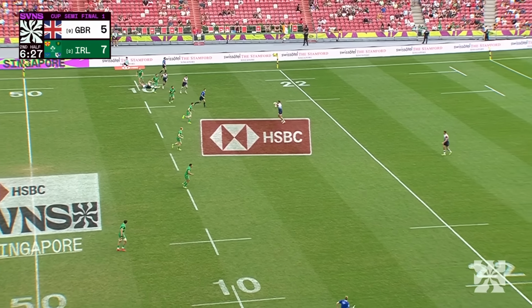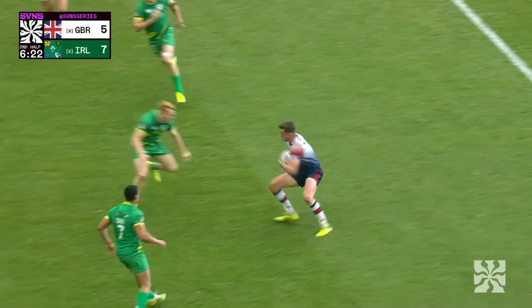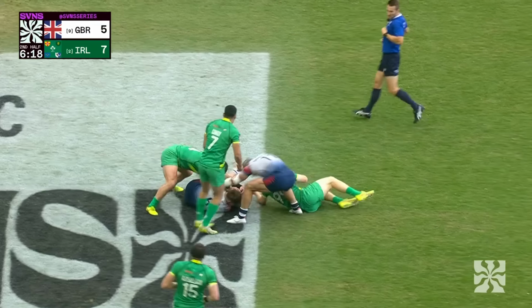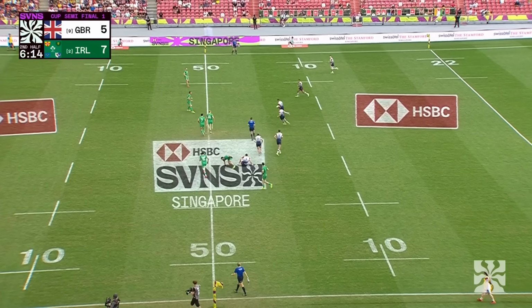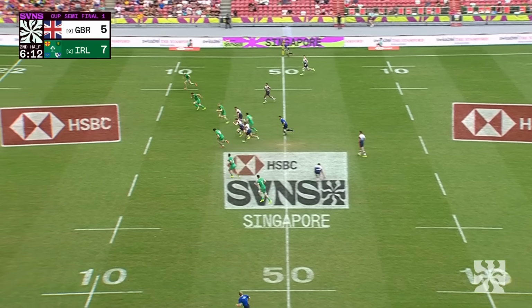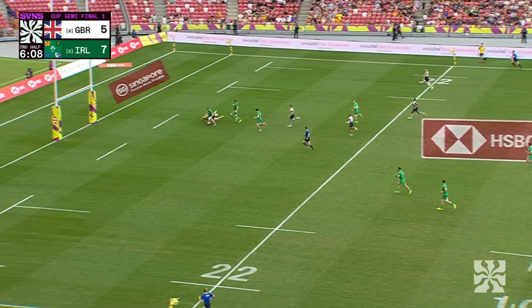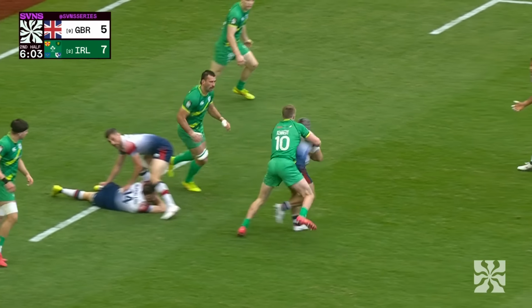And it's a very quick recycle as well. They've loaded up the left. Morgan Williams with a left foot step and a right hand offload, and 2 phases, and they're just short of the halfway now, Great Britain. Now the kick along the ground and the chase. How about that? And the reception as well is on point.